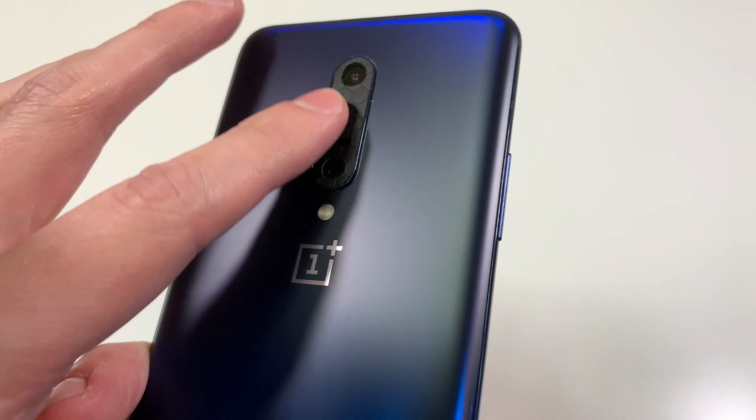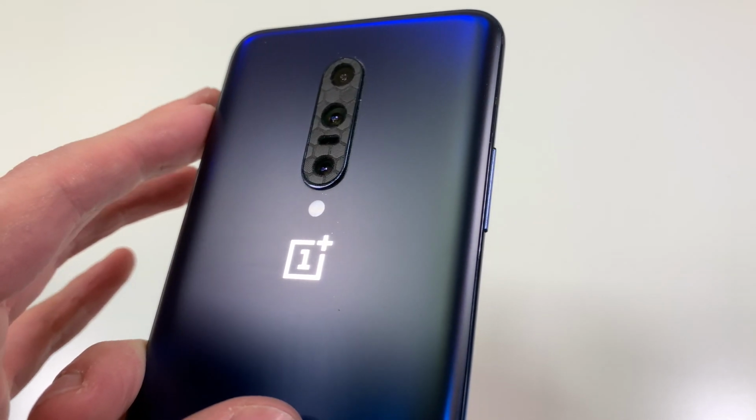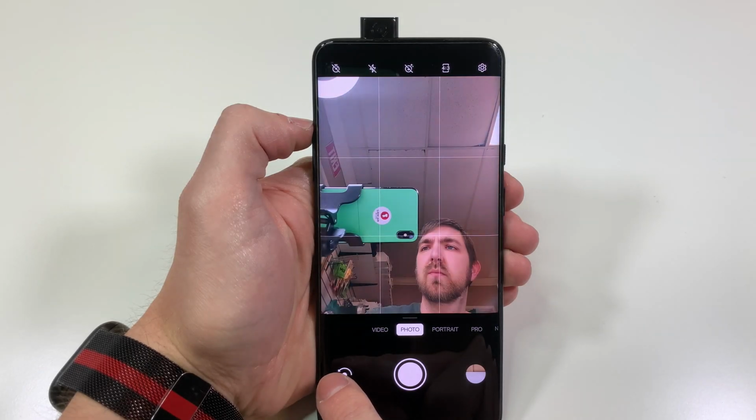As for the sensor area, we are given a lonely dual LED flash and a laser autofocusing unit, both of which work well, with the former being really only used as a flashlight for me. As for the front camera, disappointment.